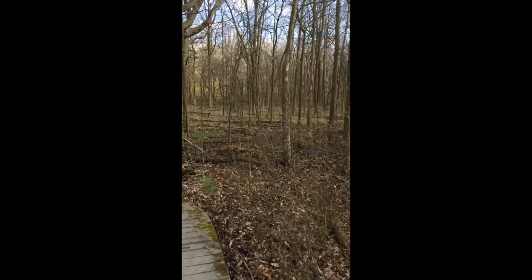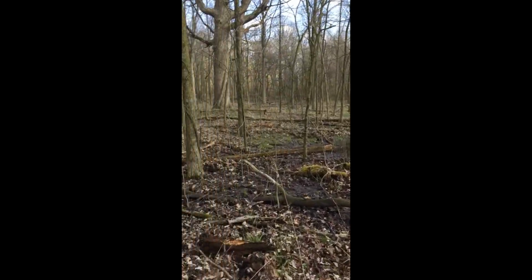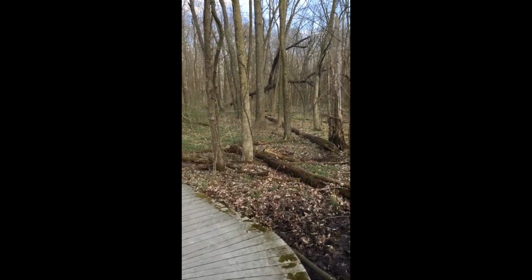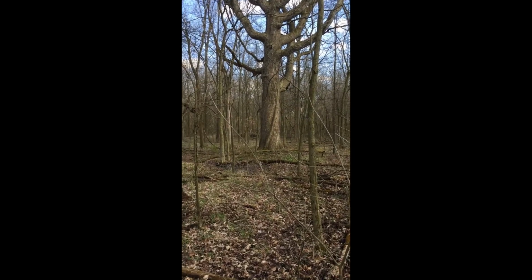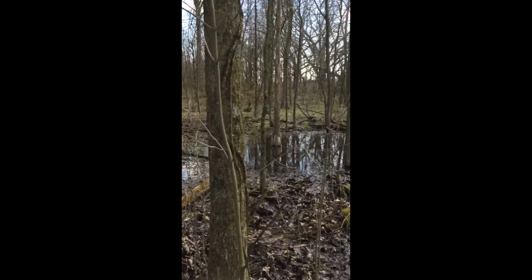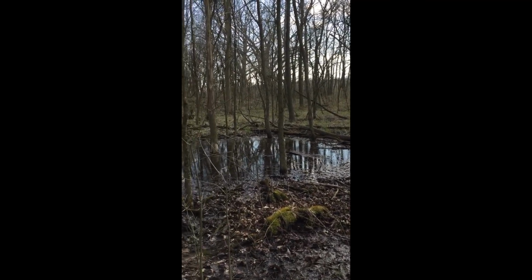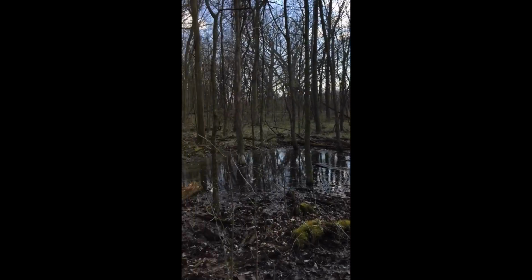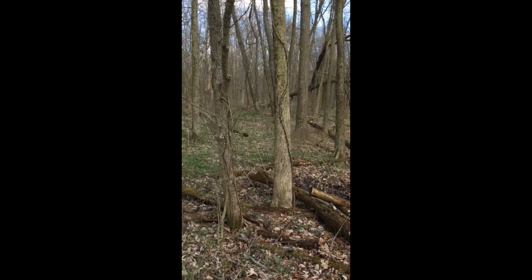sometimes lowland swamp areas and vernal pools like we can see right here, to higher areas where we'll have beeches, sugar maples, white oaks, and you can see right there's a good example of a white oak up on a small little ridge, which differs from the red elms that we see down in this little vernal pool. So quite a lot of different habitat types present in this very interesting woodlot.